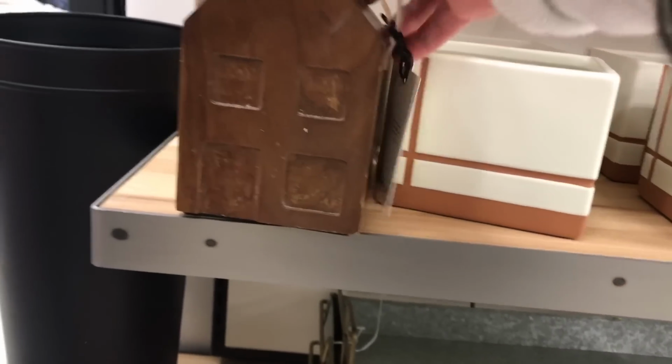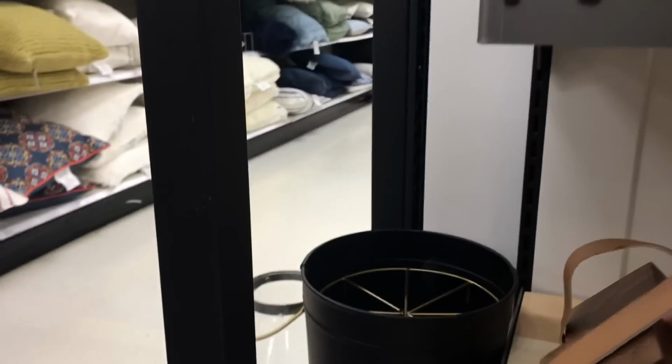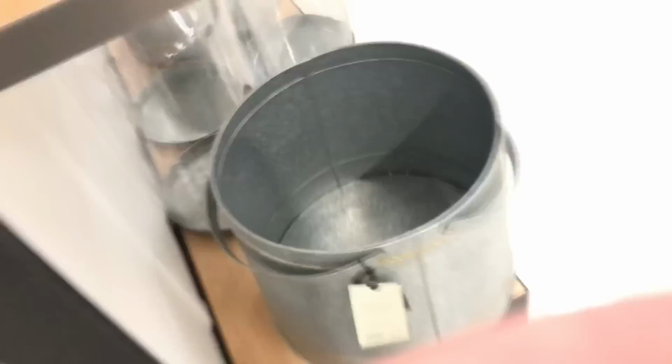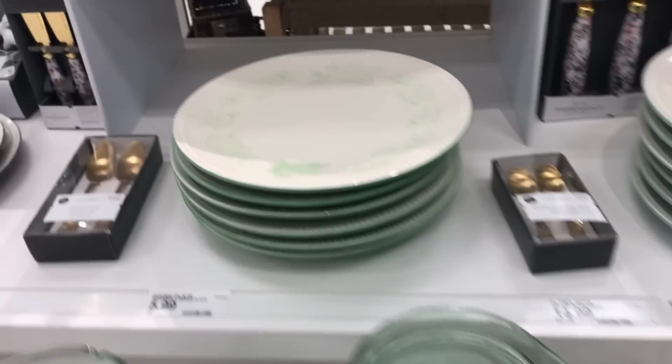And I like this little house too with the leather strap. That was interesting to me. That's a boot rack. Like that. That's an umbrella holder. Now this is Threshold.